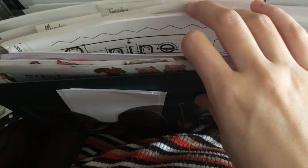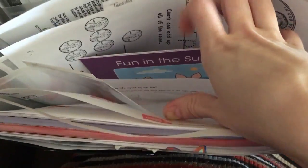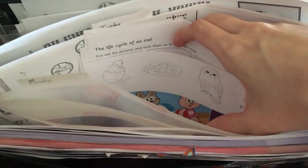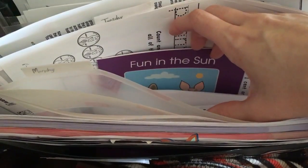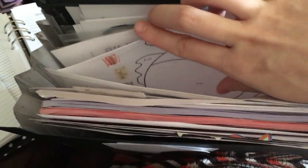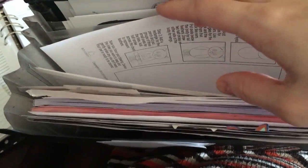Okay. Bless you. I take all of our paperwork. That includes like books that go with the Hooked on Phonics, stuff for the day. I will cut anything that needs to be cut that I don't feel like letting them cut. All of our math pages, all of our phonics pages, anything and everything that we have to do will be in these folders. As you can see, I color coded it for them because they can't read. Well, they can, just not very good.